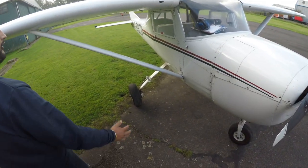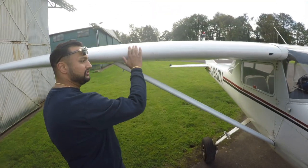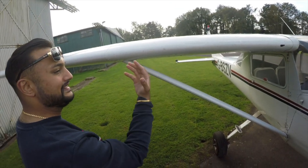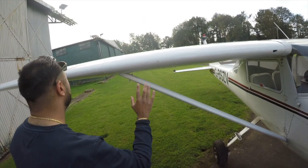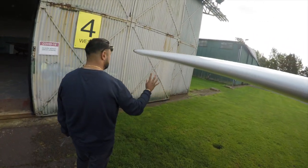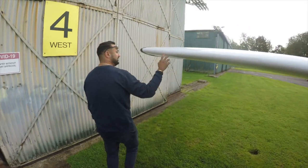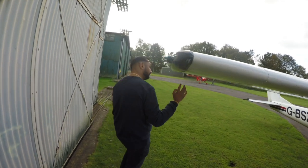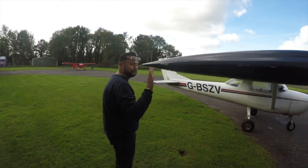So this is the wing. This front side of the wing is called the leading edge. We look at the leading edge, make sure there are no dents, and that there are no bolts or anything missing from here. Come back, and this is called the trailing edge.